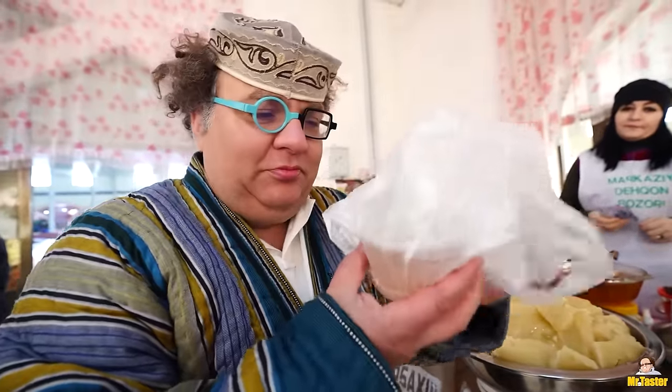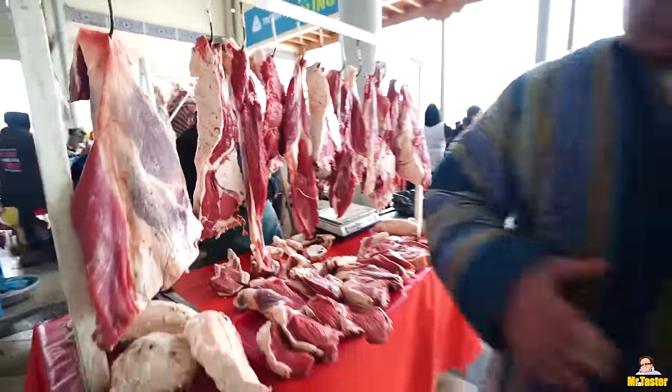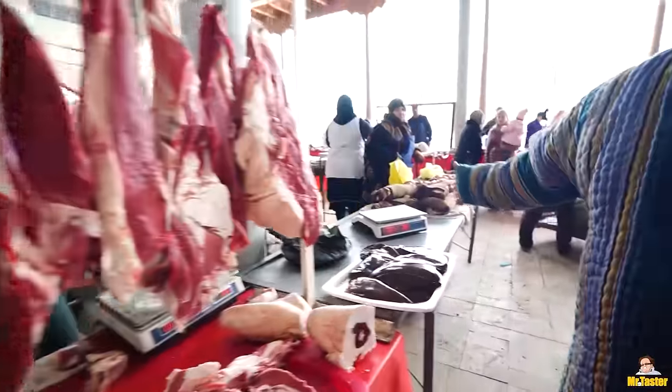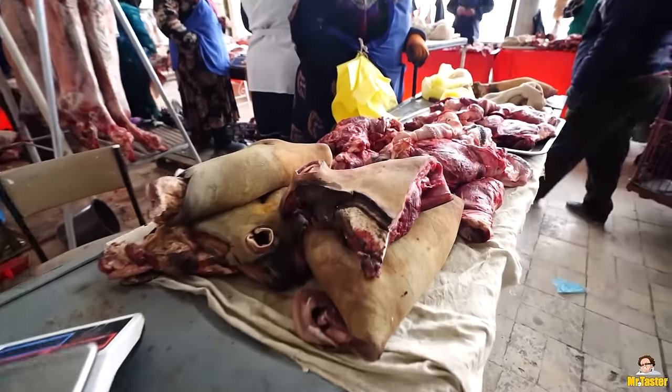So it's 25,000 sum. Let's get the kaymak and bread and then let's start eating. Bukhara. Guys, you can find all proteins and meat here in the market. All meat. You can see kalapache, sheep's head. You can see cow head. Look at the sheep over there.